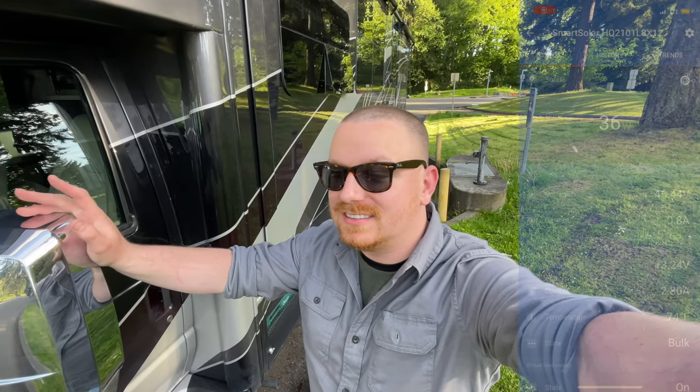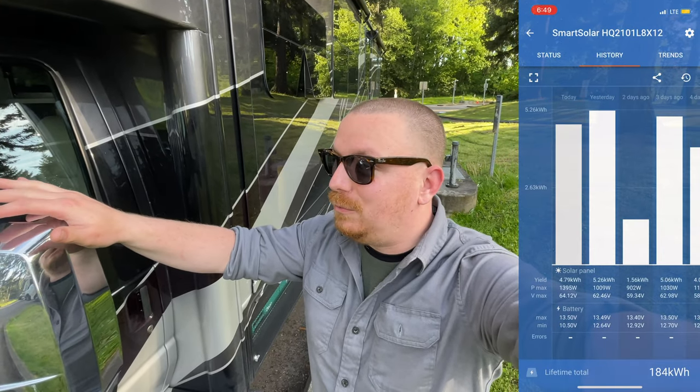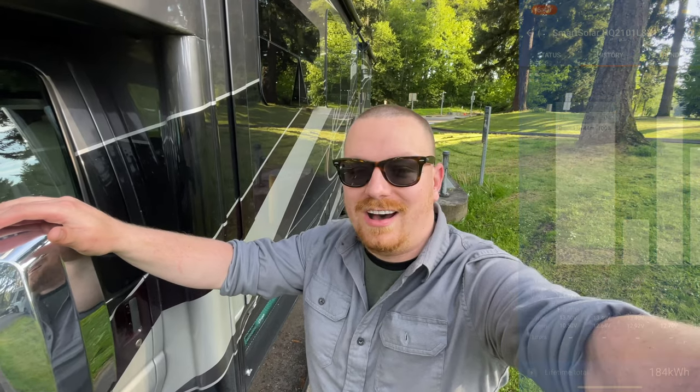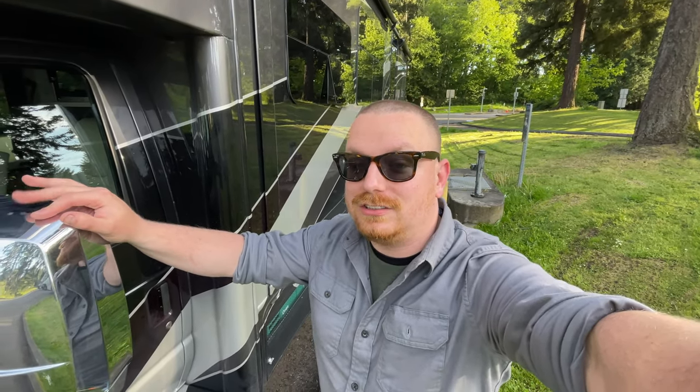If the weather were this every single day, I would not be mad. I am so glad our batteries got topped right back off because we were completely dead. Our inverter wouldn't even run this morning, and we've actually pulled in almost 4.8 kilowatts. What an awesome deal. And we're back up and running, and we'll just make sure that our fridge is on propane overnight.